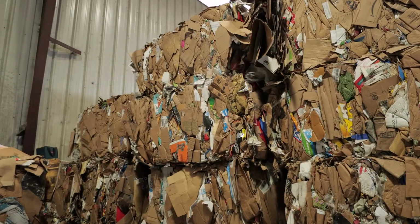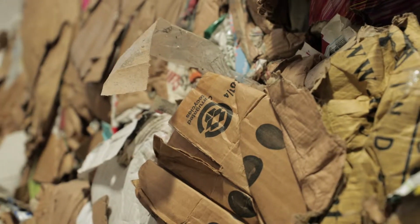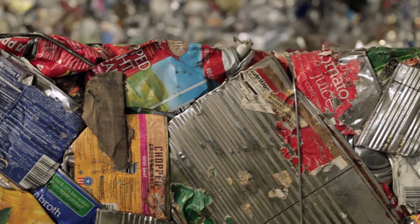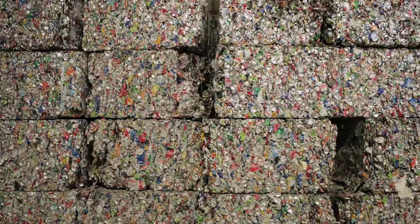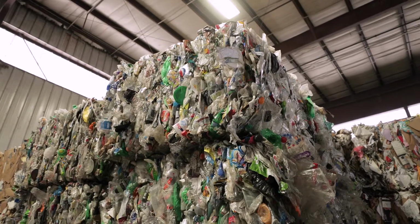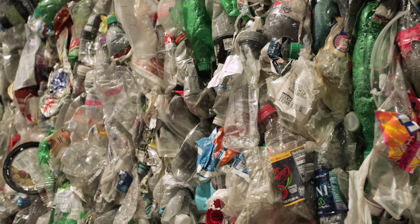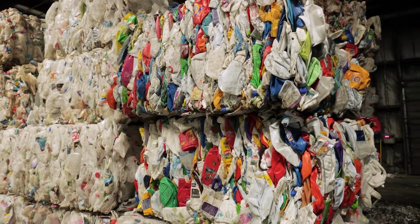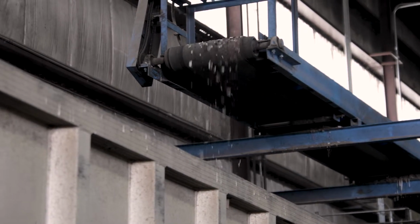A majority of our paper and cardboard goes to paper mills in Wisconsin and Indiana, where it is made into new paper or cardboard products. Tin and steel cans go to local metal recycling companies and are eventually melted down to make new metal products. Aluminum cans are melted down to make new aluminum cans. Our plastics go to processors that shred the material into flakes, which are used to make new plastic bottles or other plastic products like plastic lumber, landscape edging, and drainage tiles. The glass gets color sorted and melted down to make new glass products.